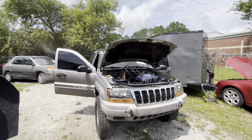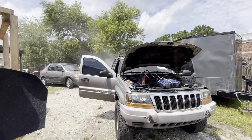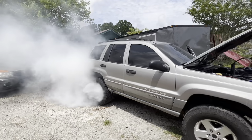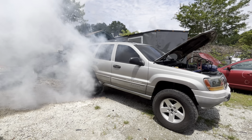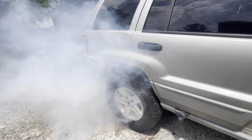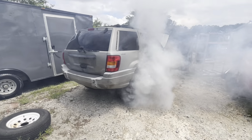Sometimes she's a little rough cranking after the intake and all that is full of seafoam. So sometimes it takes a little bit. Come on, baby. There she goes. There she goes. Come on, dude. That's how you clean these things out, y'all. That seafoam.